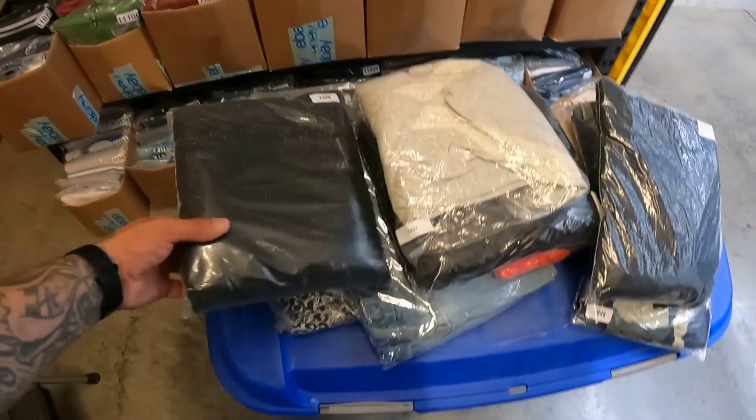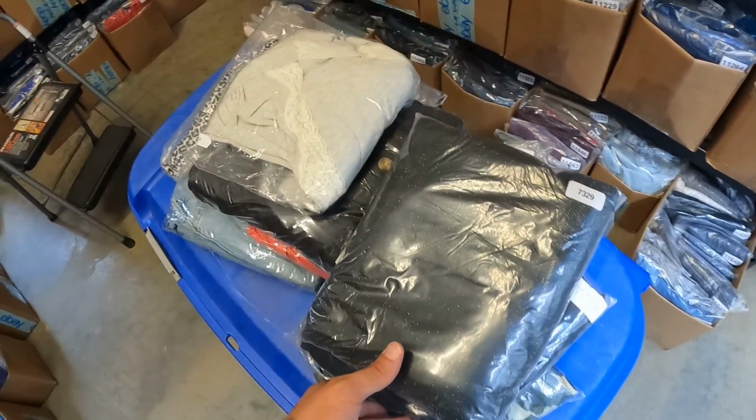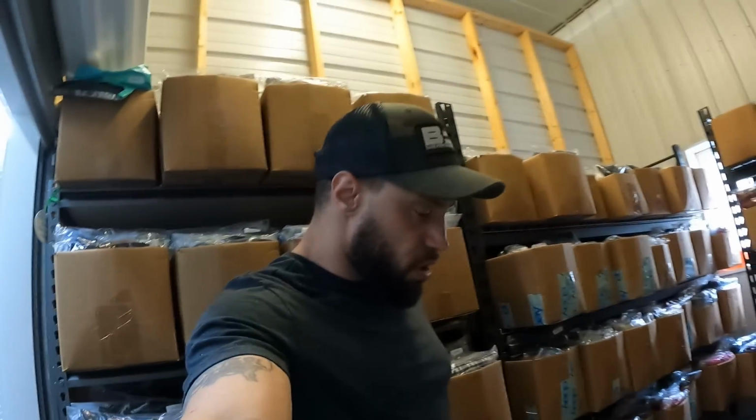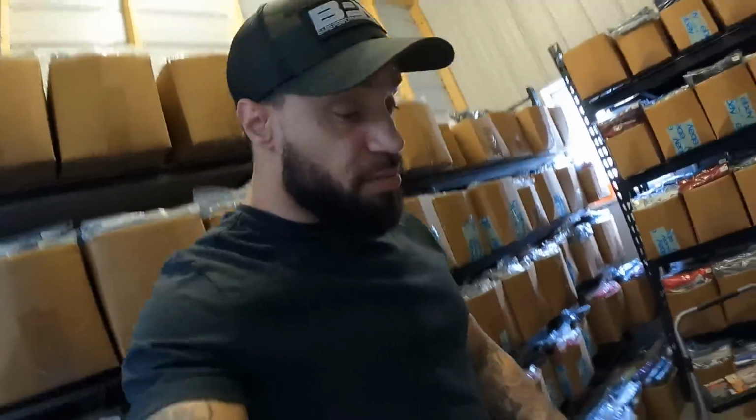Okay guys, this whole pile right here is a multiple quantity order. The lady bought all this stuff. She says she's on a budget. She's an older lady, and she says that she'll shop with me once a month. I'm assuming it's some type of government assistance. So with that in mind, I accepted every offer this lady sent me.